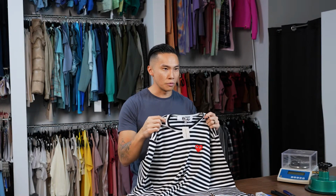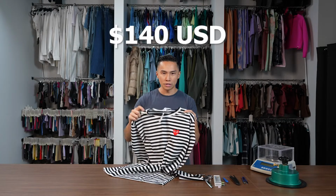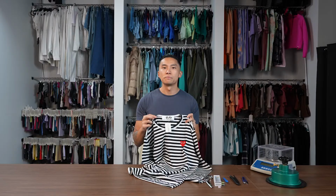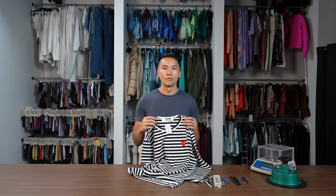Check this out. So today we have a long sleeve shirt from Comme de Garçons Parfums. It cost 190 Canadian, so 140 US. Comme de Garçons Parfums is actually a sub-brand that was launched in 2002. It was meant to be a more accessible label within the Comme de Garçons fashion house.